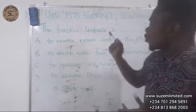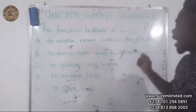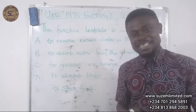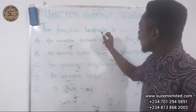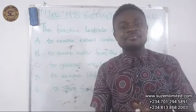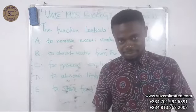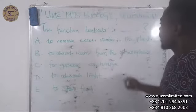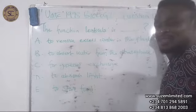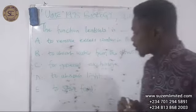Option A, to remove excess water in the plant. Excess water in the plant is removed as water vapor through the what? Stomata. It is not removed through the what? Lenticels. The stomata are found where? Stomata are found in aerial parts of the plant, especially the leaves. And this water leaves the leaves through a process we call what? Transpiration. So, this is not the function of lenticels. So, it's not correct.